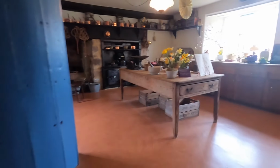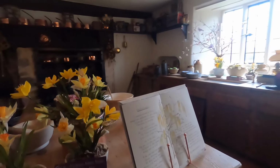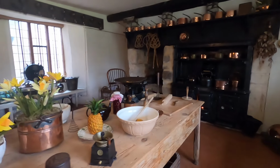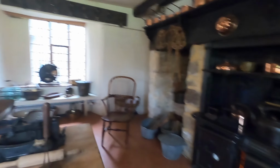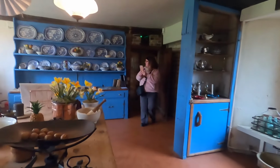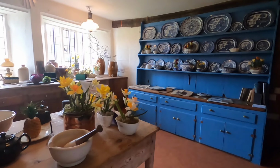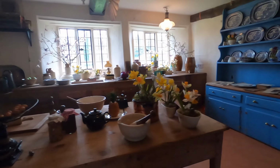Oh, this is nice. Oh, that's a lovely kitchen, isn't it? I would love a kitchen like this, wouldn't you? Yeah, it's amazing. Have we never ever been in here? Never been in here before. Wow. Brand new National Trust property, Avebury Manor. Isn't it brilliant? As featured on The Manor Reborn, the BBC TV programme.